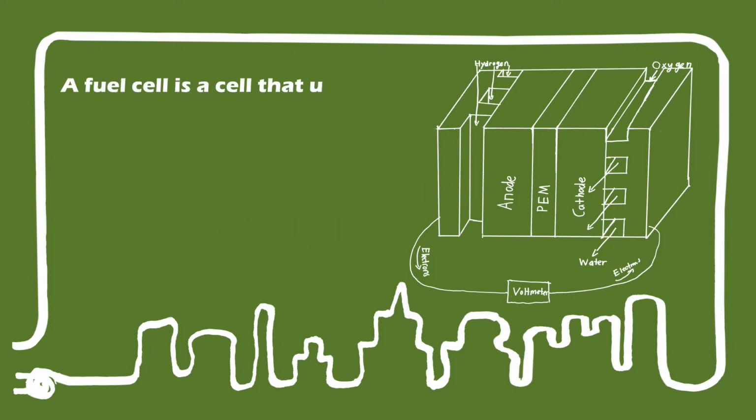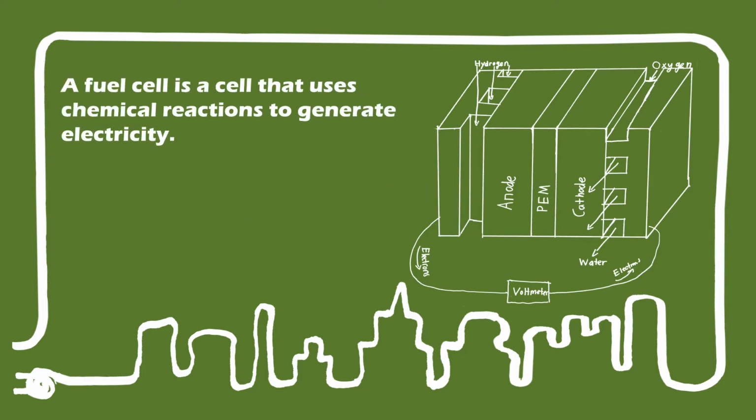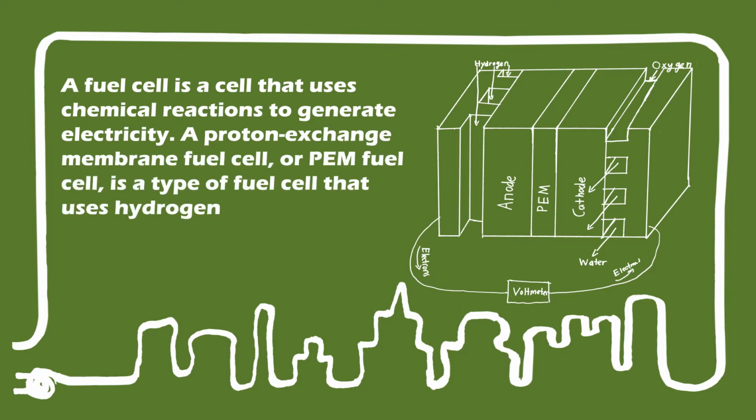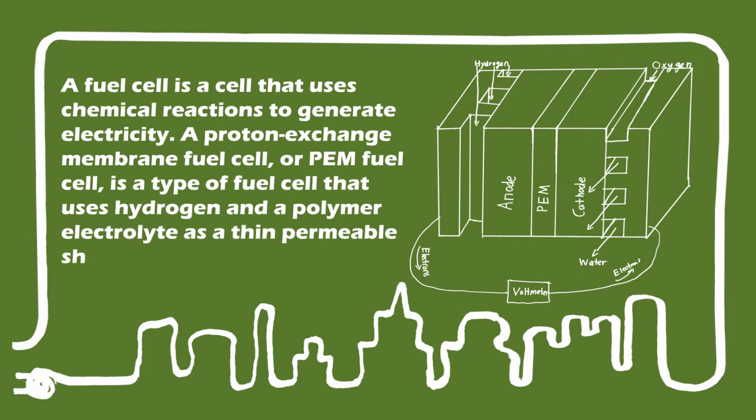A fuel cell is a device that can generate electricity through chemical reactions. A proton exchange membrane fuel cell uses a proton exchange membrane to generate electricity using hydrogen. It does this by channeling hydrogen into the cell. A catalyst then splits it into electrons and protons.